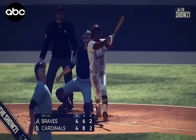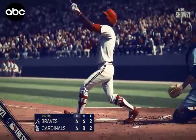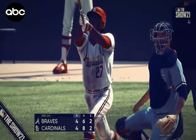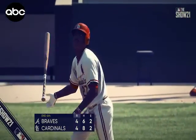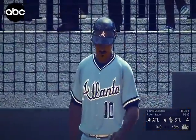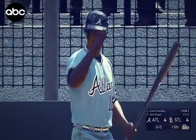But they strike for 3 in the inning. 2 on this 2-run home run. We're through 4. All even now at 4 apiece. Now to the plate, here is Chris Chambliss. He'll start things out here in a tie ball game.